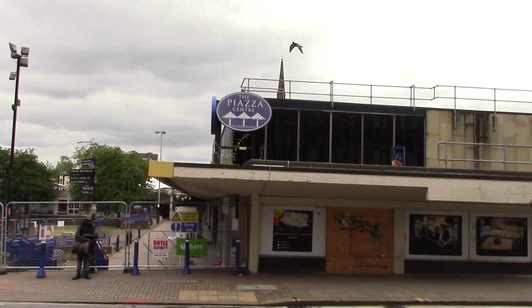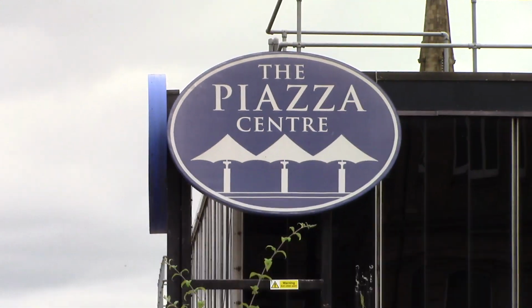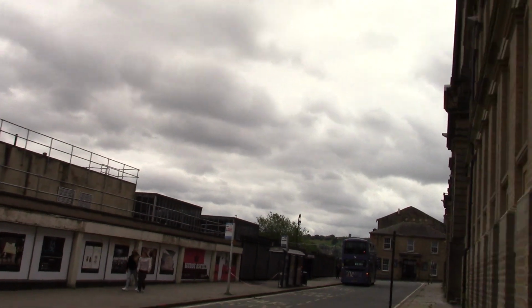Used to be the Plaza indoor market as well, but that's going to be demolished soon, so that's going to be going shortly. You can tell what's different.